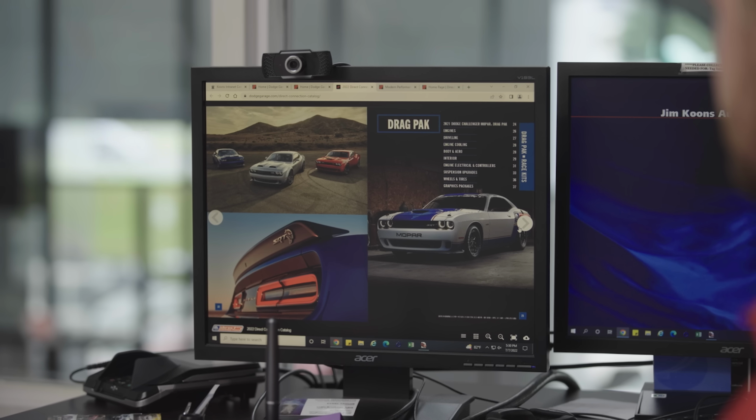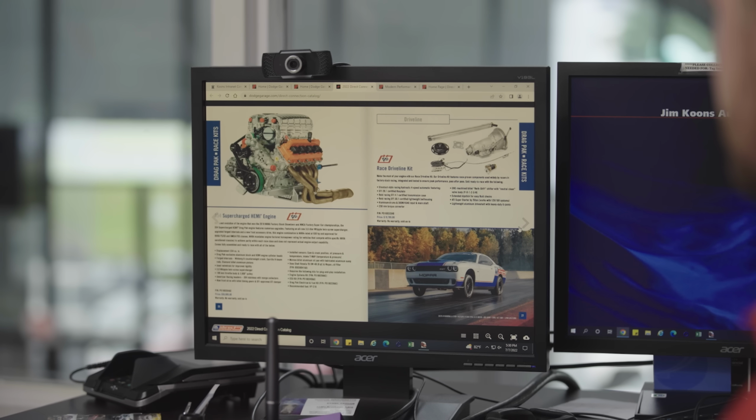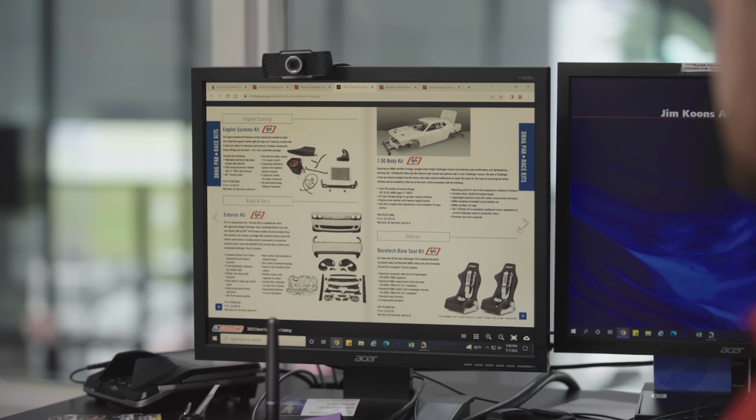So I can go in here, I can order this, I can get it through the dealership, and then I can install these. You'll install them on my car, my warranty's still good? Absolutely. Okay, that's pretty rad. The fact that you even have a body in white for the drag pack guys, that's pretty killer, dude. It's one of the benefits of being a Power Broker dealer.